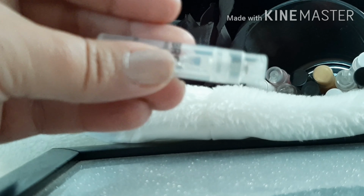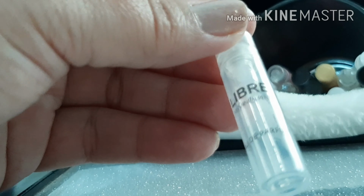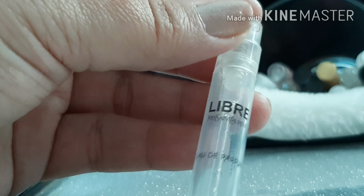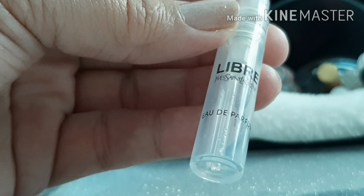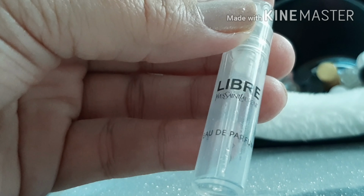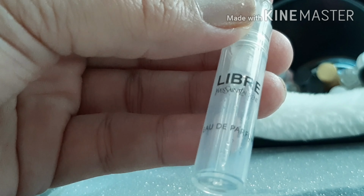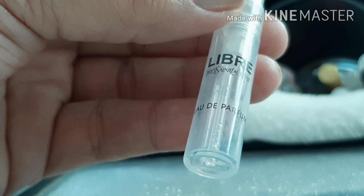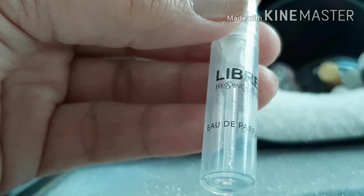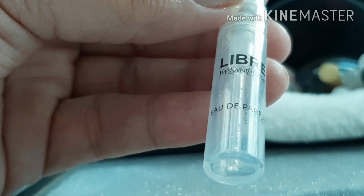Next fragrance. This is Yves Saint Laurent Libre, I think it's Libre. Love this. Got the sample in a magazine. I think it was the Cosmopolitan. Yeah, it was the Cosmopolitan. I love this. I finished this and I'm going to get the bottle, and the bottle is to die for, guys. This is such a beautiful, classy, sophisticated, enchanting woman boss bottle. It is modern. I love it. If I didn't like the fragrance, I would have bought it still just because of the bottle.